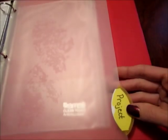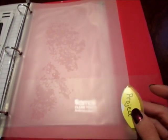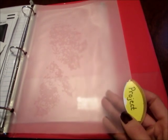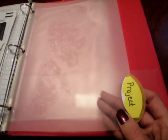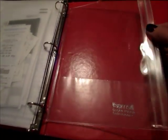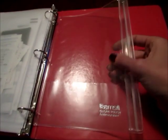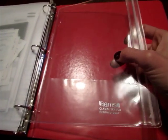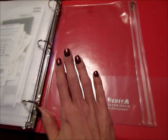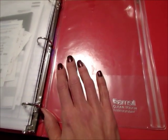The next section is project, and I'm not really working on any projects at the moment. You can use this for maybe you're redecorating a room in your house and you have different ideas. You need to make a list of things that you want to purchase. You've clipped things out of magazines or whatever. You can keep those all right behind your project tab. And then I also have a clear pouch again for things like receipts or paint samples or things like that, and that way it's all here, not lying all over the house, and it's really easy to find, and it will keep you organized as you're working on a project.